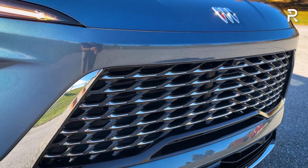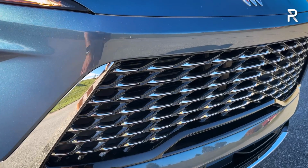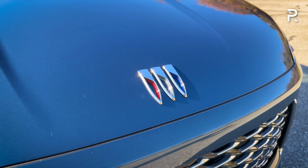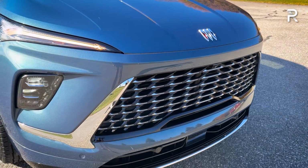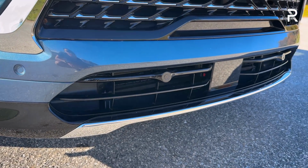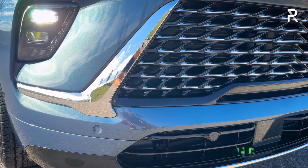You can see it has the corporate Buick grille here, which the Avenir gets a slightly different finish to, with the extra chrome, the gloss black trim, and the new Buick logo with the tri-shield insignia with the 3 different colors, which certainly helped it look a lot more modern, a lot more upscale. The Enclave Avenir also includes the chrome along the front splitter. You have some functional air vents as well that allow air to cool that engine.